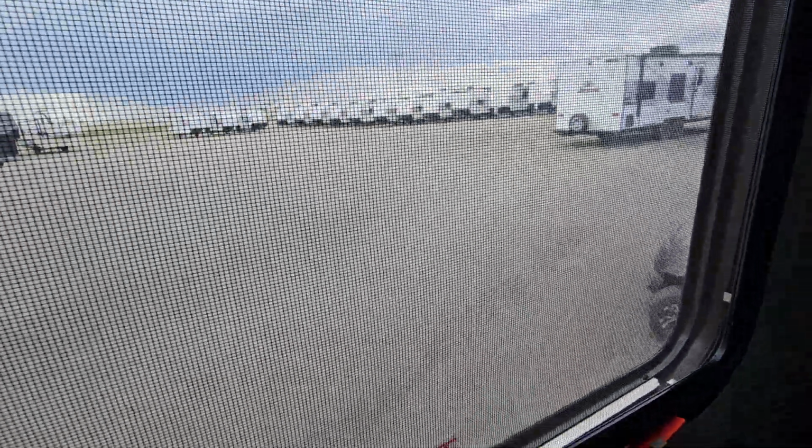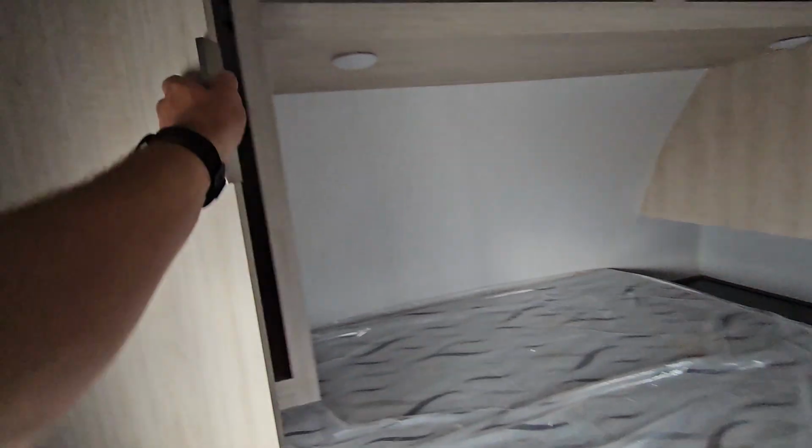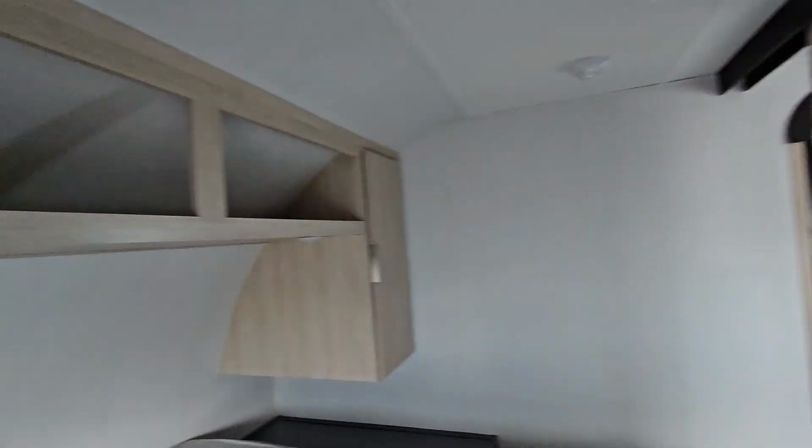Also, having the emergency window is nice too. This emergency window will just give you a lot more airflow more than anything, so that this isn't too stuffy in the master.